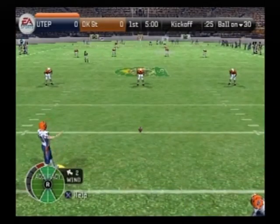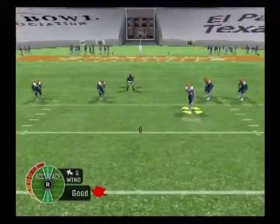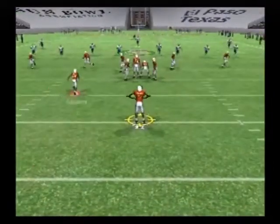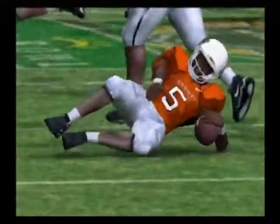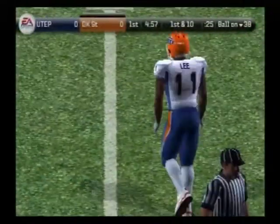Both teams have sent their special teams onto the field, and we're ready for the opening kickoff. And this one's a short kick. Bowman takes it at the 20. Now we'll get to see how this quarterback can do today as he comes out onto the field for the first time.